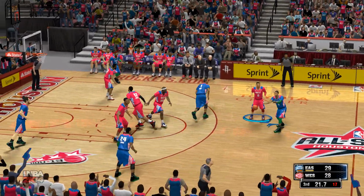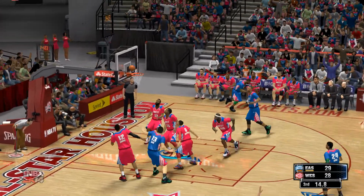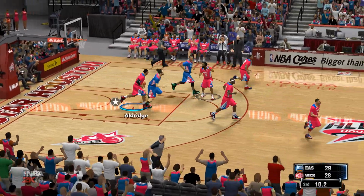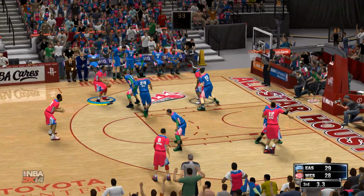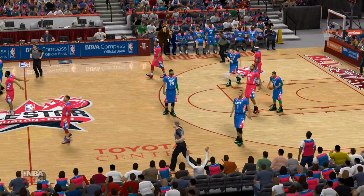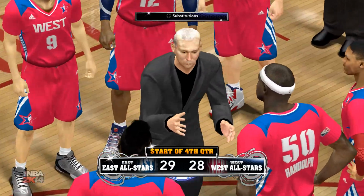Bosch dishes to Irving. Outside, George. Back to Irving. Outside, George. Trying to come right back with the three of his own, but it's no good. Outside Durant. Shoots. And that one comes up a bit short. We're at the end of the third, and we've still got a close one. And we're set to start the action up here in the fourth quarter.